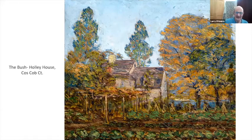Okay, and this is a detail of the Bush Holly House, painted in the 1890s. And I lost the artist's name, unfortunately, but he's one of the American Impressionists that we're focused on here. And you can see how thick the paint is. The paint is really kind of troweled on there. These guys were very influenced by Monet's approach to painting.